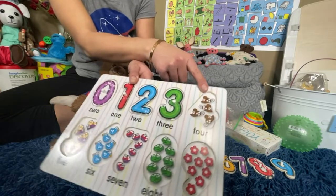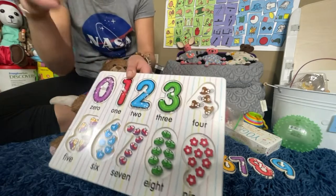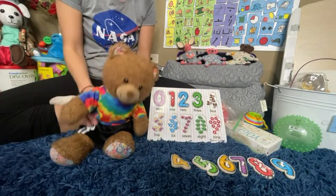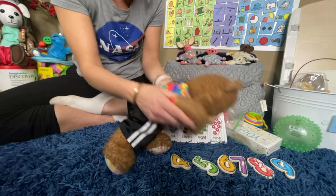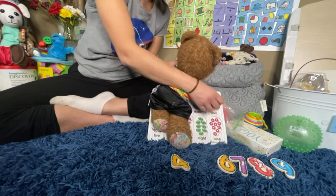And that's a mouse. There are mice. See? One, two, three, four. Four mice. Teddy, get the four. This one, let's try, Teddy.